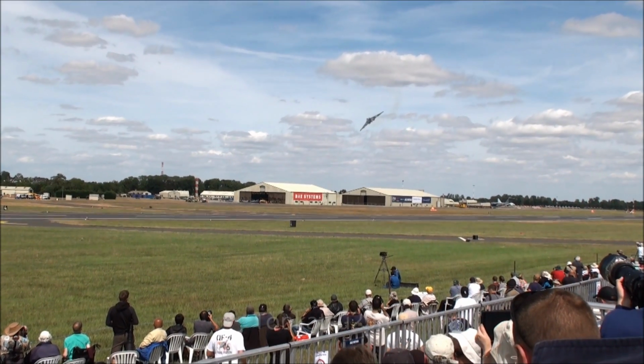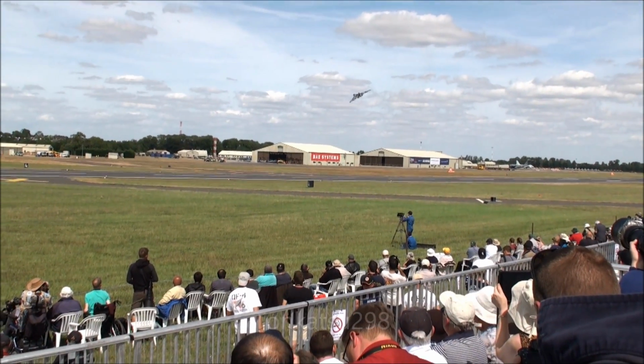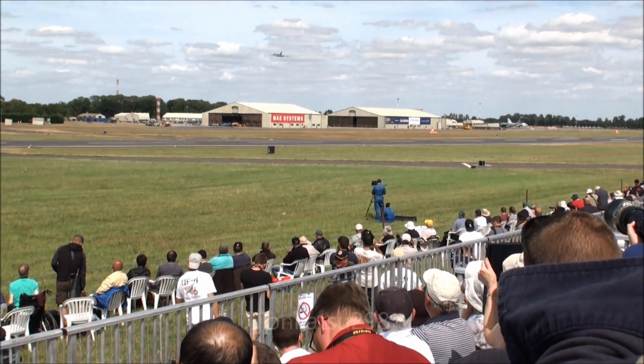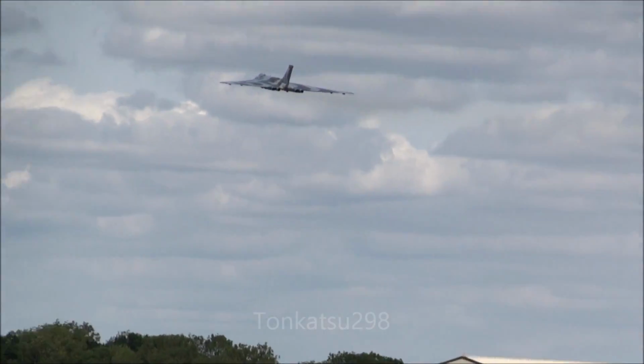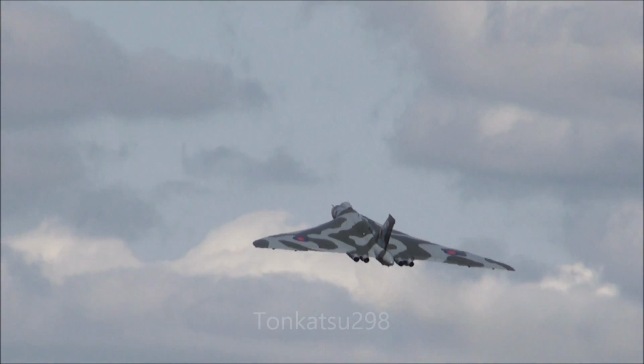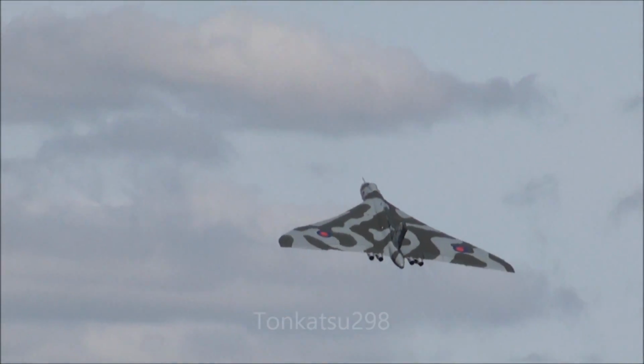The biggest problem throughout her life has been money. It may seem obvious, but she's not funded by the government. She doesn't belong to the Royal Air Force. And to get this far has cost more than £22 million. She's still costing £2 million a year.